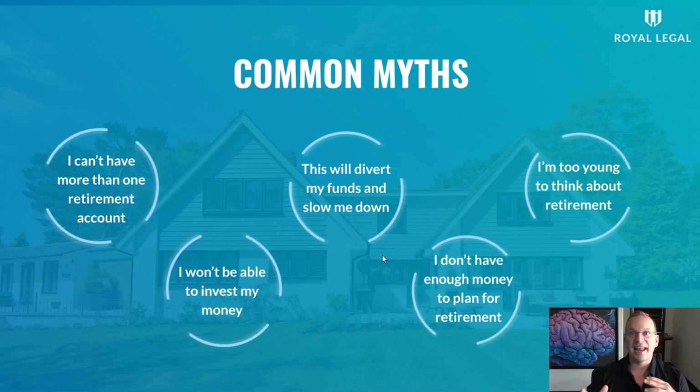Now, there's a lot of common myths about the self-directed IRA. Some people think they can't have more than one retirement account. That's absolutely false. Some people think that, hey, I won't be able to invest the money where I want to invest it if I'm putting this into a retirement account. That's wrong as well. With the self-directed IRA, you're able to put the money wherever you want to, and you can direct it and control that.